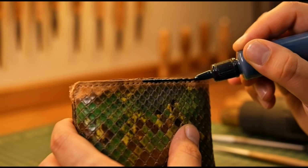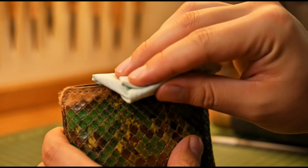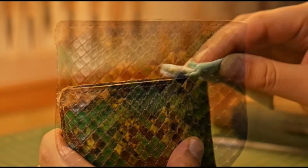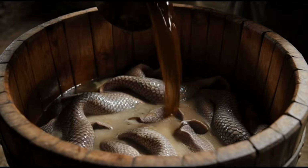We stand behind our python leather work. Repairs are always welcome. Our python leather tanning process takes weeks. Patience yields perfection.